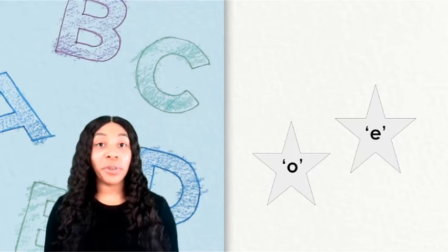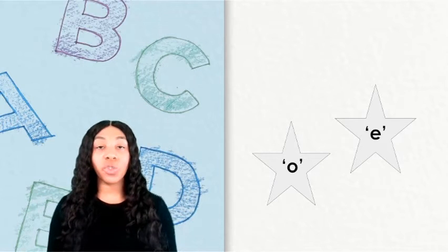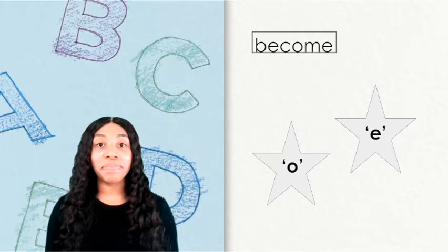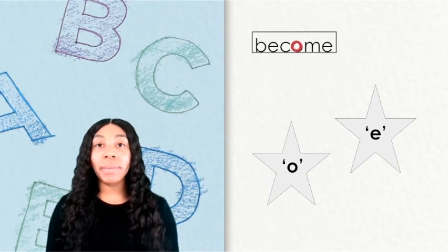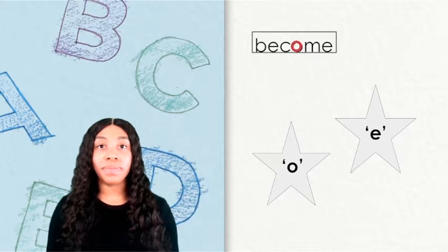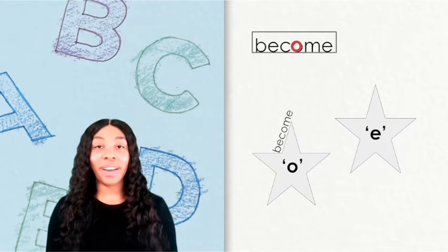Now, we'll look at a few more words that have the schwa sound and put them on the star that shows which letter is the schwa in that word. Can you read this word? The word is become. This O should make a long O sound, but it sounds like a. Become. That's the sneaky schwa sound. Which star does this word belong on? It goes on the O star because that's the letter that has the sneaky schwa sound.